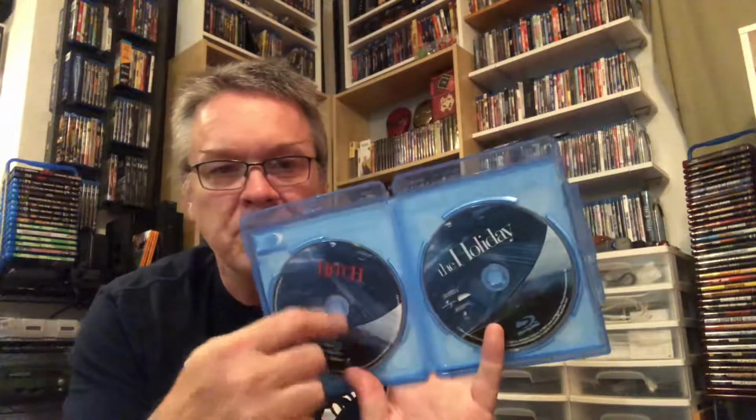And I got a double pack here, which was Hitch and The Holiday. This one I think was $1.25. You can't beat two movies, especially when they're both on their separate disc. Fortunately, it's that sloppy early Blu-ray printing that they were doing. I might think about separating those and printing the covers out.